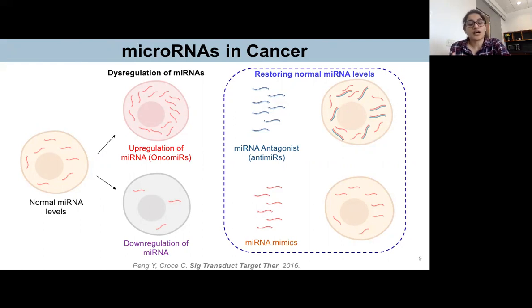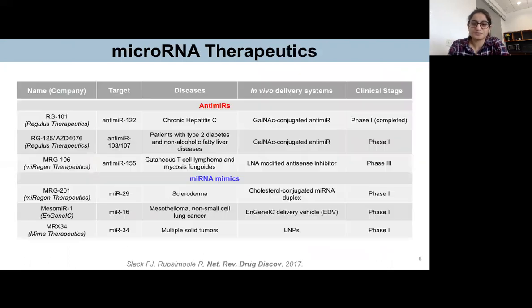And in order to correct the level of these dysregulated microRNAs, we can use either antimirs, which will bind to the highly expressed microRNAs and inhibit them. Or in cases where the level of microRNAs is low, we can administer the mimics in order to restore the normal functioning. Now, both these strategies have opened up a new field called microRNA therapeutics.